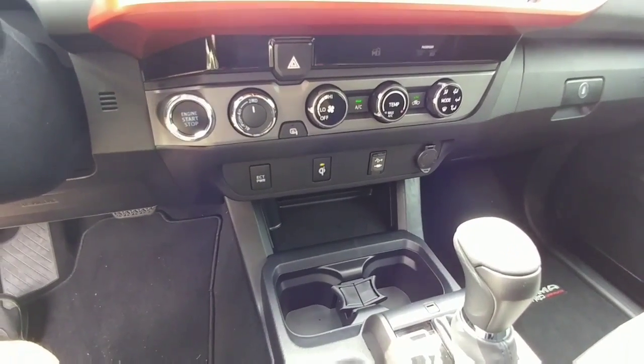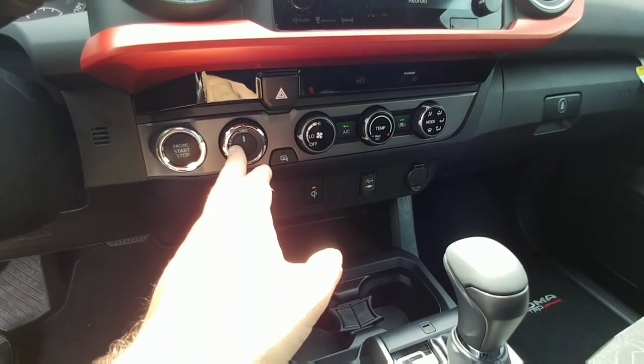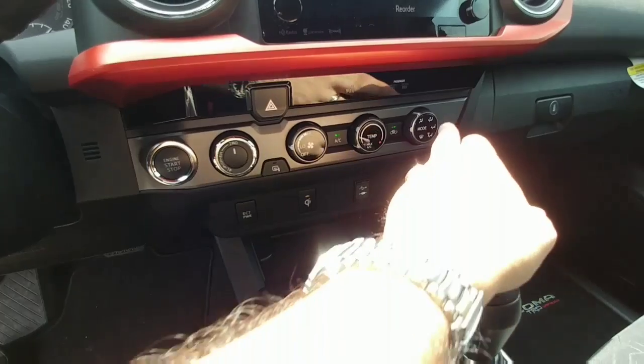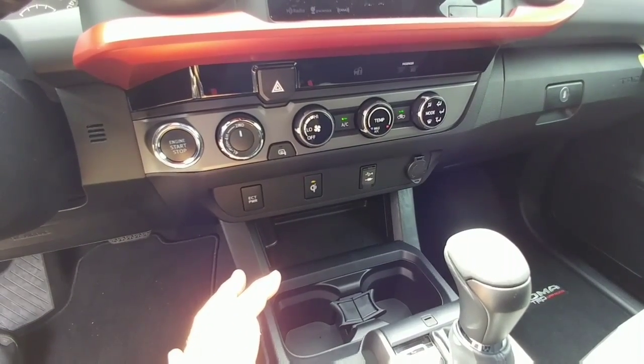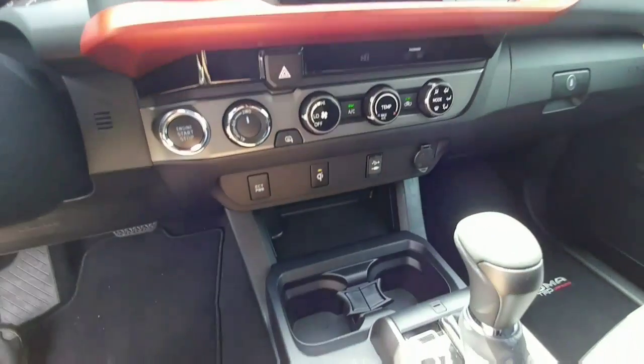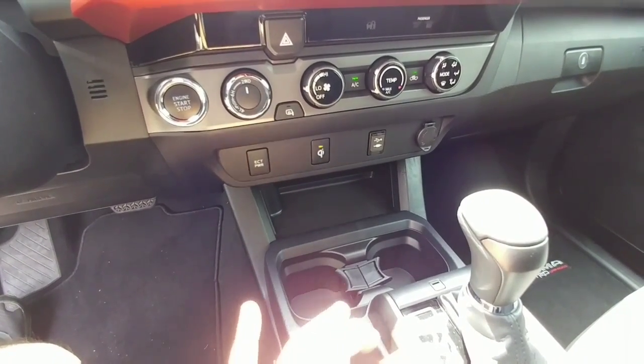If you look down here at your four-wheel drive controls, two-wheel drive, as well as 4 low, 4 high, AC controls, temperature controls, as well as the different modes. As you can tell, this is not an automatic AC system, so you have to set it the way you want. Again, this isn't the most premium version of this truck. This is going to be more of your enthusiast version.